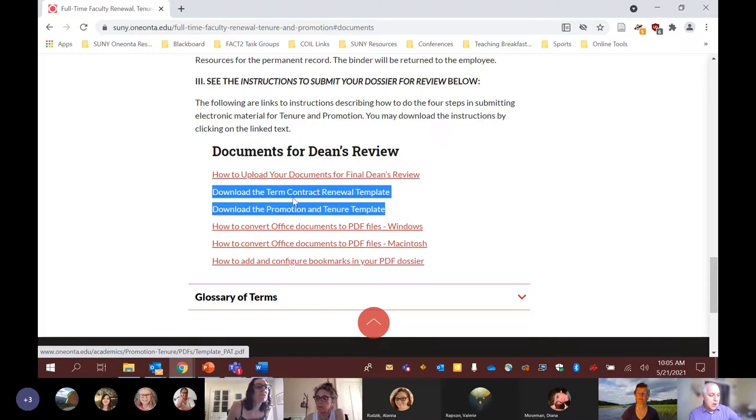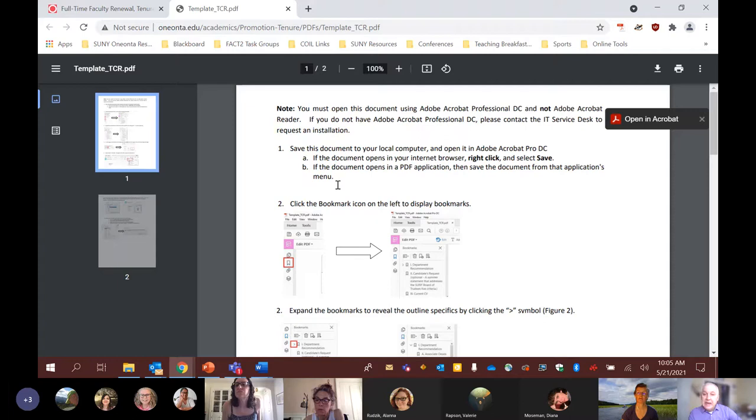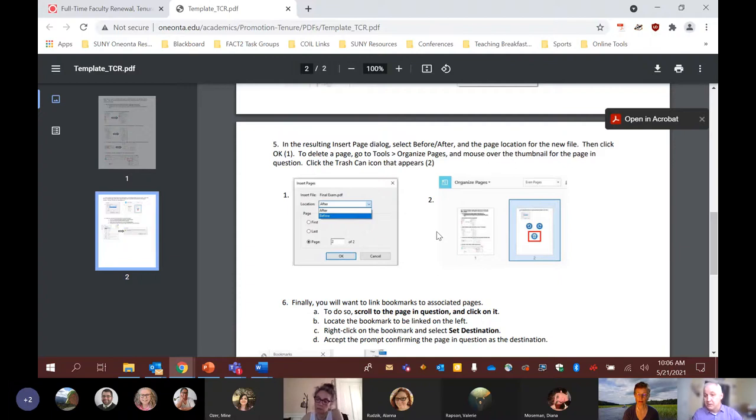When you click on that, it will open up a PDF that has two important things in it. One is that the page gives you lots of information about how to work with Adobe PDFs. The dossier that you're creating is going to be a PDF. You are creating a PDF that's going to be your dossier, the packet that you're going to be turning in. So on the page is all the information about how to work with this PDF to be able to add documents into it, and I'm going to go through that process right now as well so you can see it. So that's one thing that's important from this document.